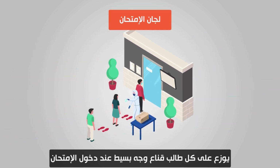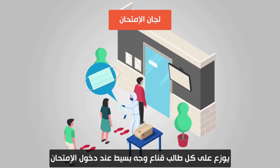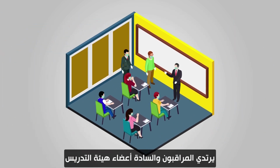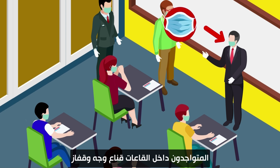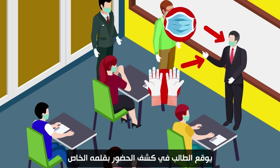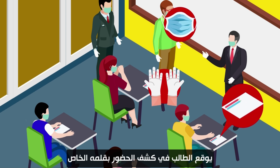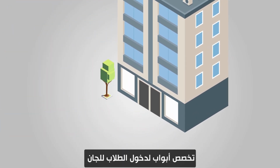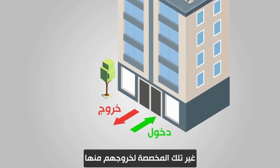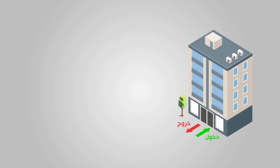Testing rooms. Face masks are distributed to students before entering the testing room. Invigilators and professors inside testing rooms should wear face masks and gloves. The student signs the attendance form with his private pen, designating different gates to exit the testing rooms away from the entry ones.